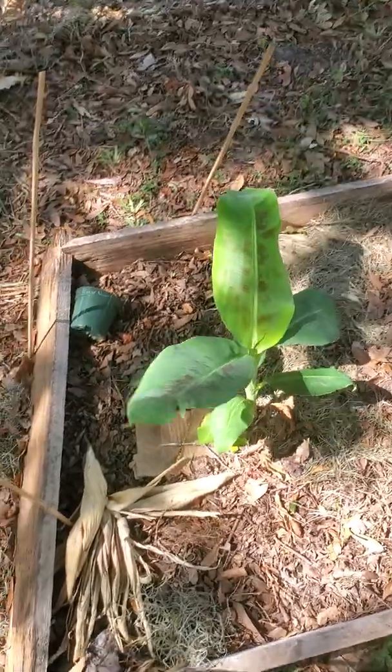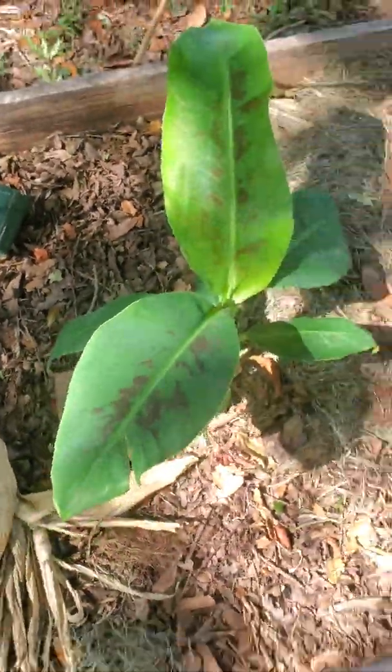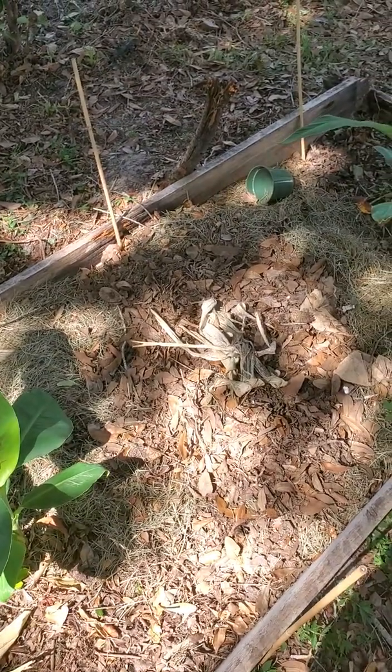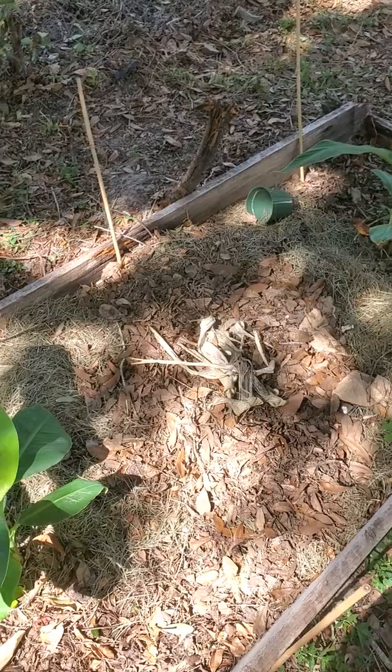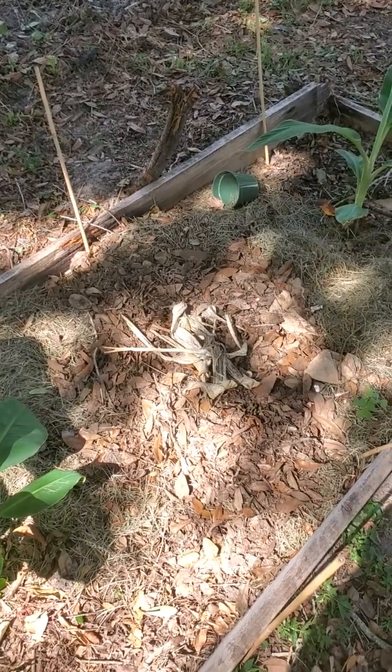Grand Nain banana. They're really beautiful leaves. Been watering and throwing every time I do compost tea, I have sludge at the bottom of the bucket. I always pour it right there in the middle. I also have a bucket buried there that's like a septic bucket kind of. Throw kitchen scraps.